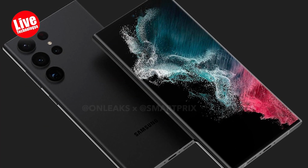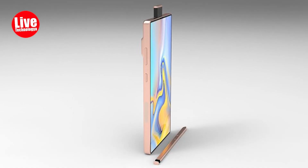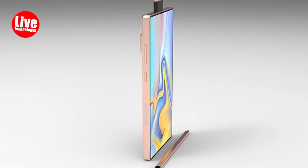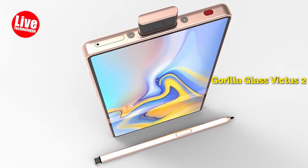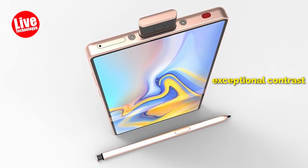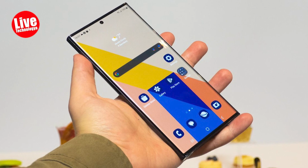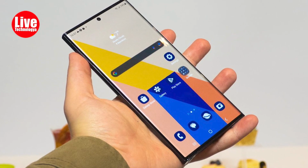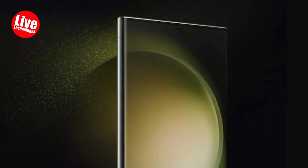Additionally, it's reasonable to assume that the Galaxy S24 Ultra will sport a 3088 x 1440 pixel panel with a commendable 500 ppi sharpness, Gorilla Glass Victus 2, and the exceptional contrast, vibrancy, and overall color quality that Samsung's flagship phone displays are renowned for. In short, the display is expected to be of excellent quality.